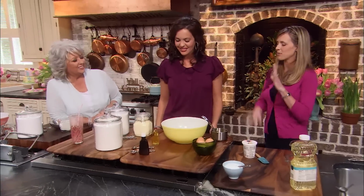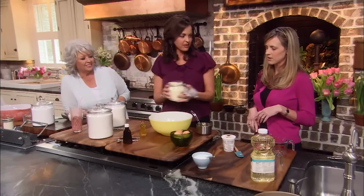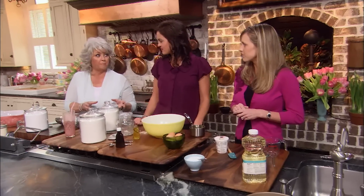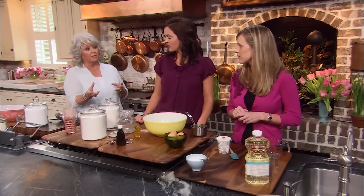So this is a fabulous cake. You start off with your box of yellow cake mix. Gonna dump the whole thing in there, y'all. And then we're gonna add a 1/3 cup of sugar also. That's the beauty of box cake mixes because you can really take it to another level.